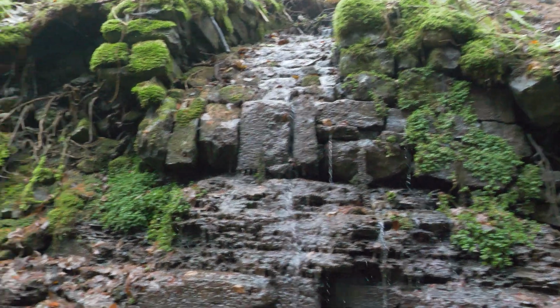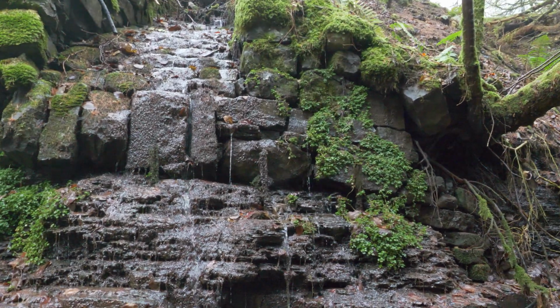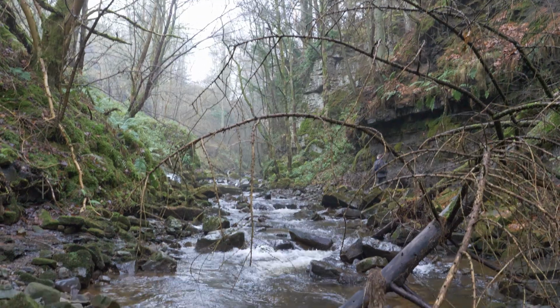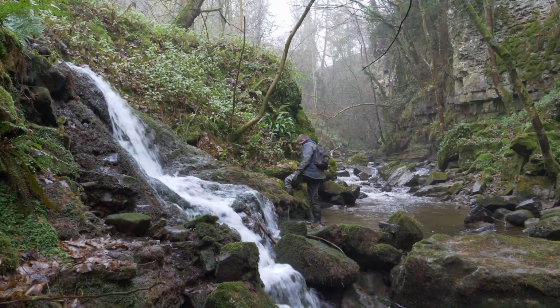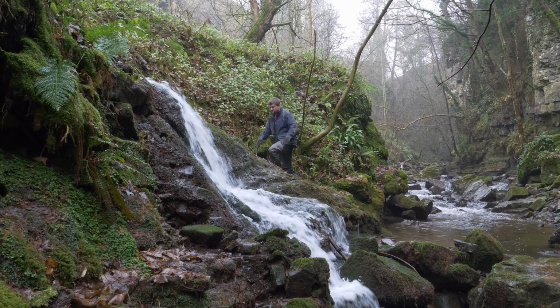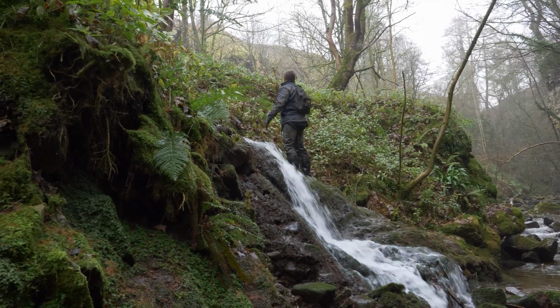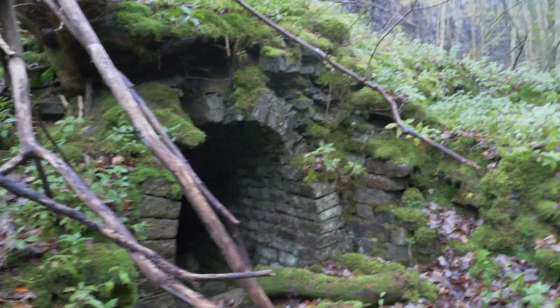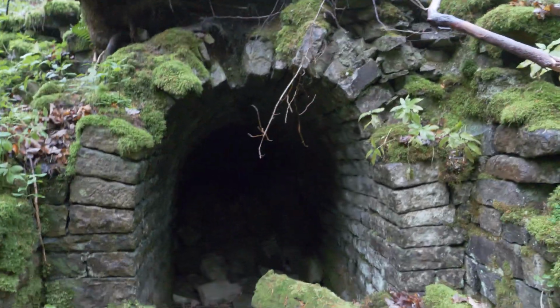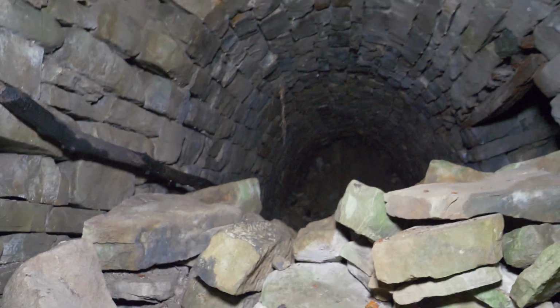So this is quite an interesting bit, look. Some of these are built like a runoff for all the water just up there coming down, so we're definitely getting close to something. Oh wow, look at this. Wowzers. Been here loads of times and didn't realise this one was here. It's just underneath where you walk. So obviously it's blocked, you can see that, but we'll still have a look around.